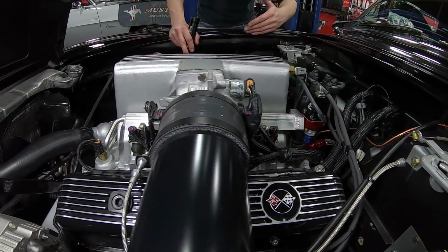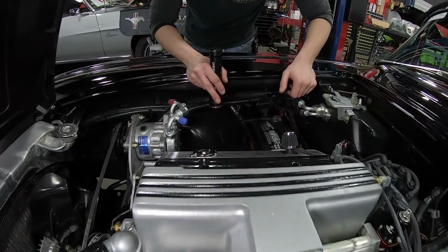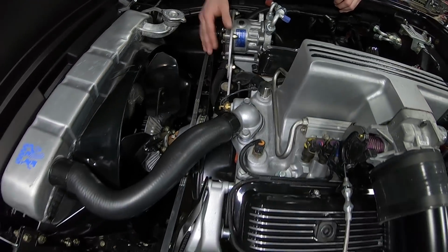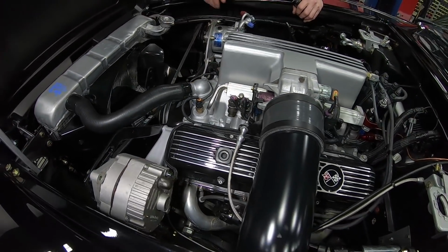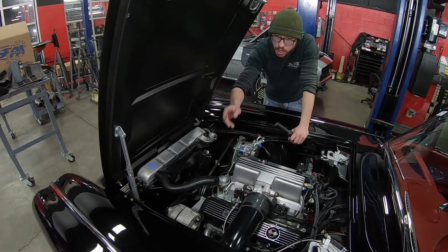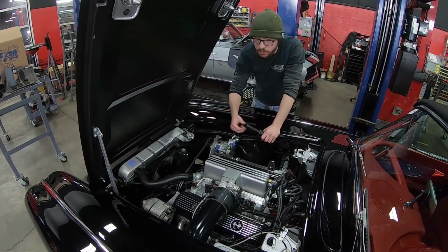Now, we've got our battery over here. Looks like a relatively fresh battery. This car does have AC. It does work. I've actually driven this car quite a bit, and it works great. Heat works great. Big Griffin aluminum radiator here. We do have a clutch fan on the thing, which is really nice to see. Looks like a GM one-wire alternator over there, which is cool.